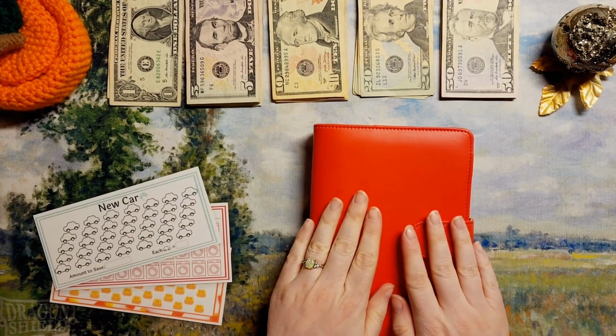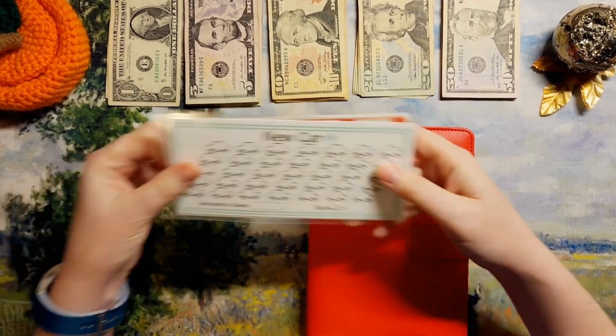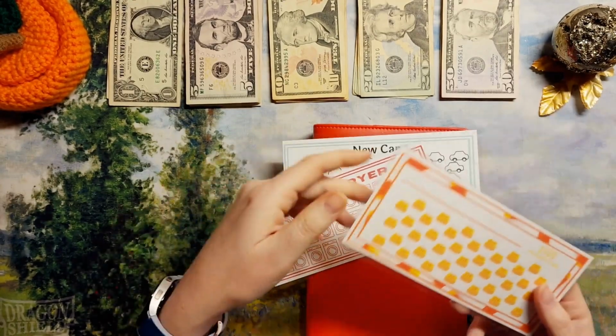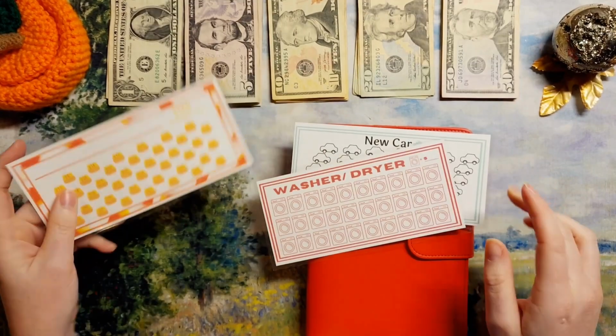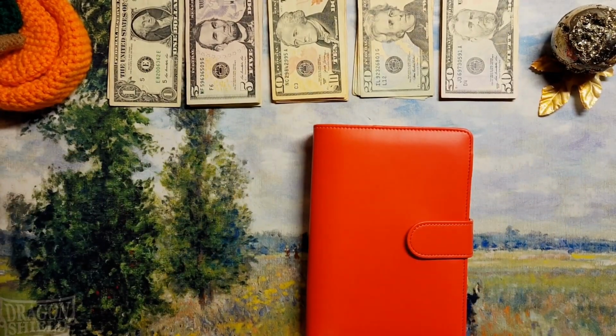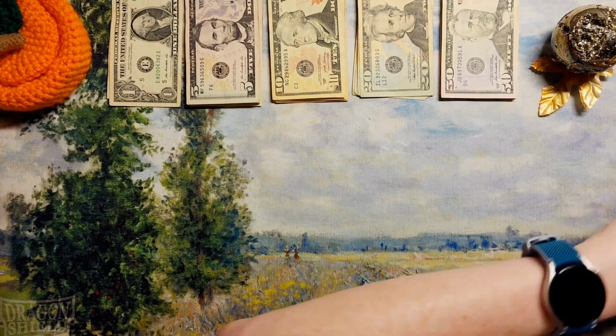So I've got my sinking funds binder and I also have these savings challenges that you guys might have seen from Jordan Budgets that I laminated myself to use. This one was a little freebie. I also kind of wanted to work on this savings challenge, so we'll see how that goes. So for now, let us get out my little spreadsheet and talk about what's going in my sinking funds today.